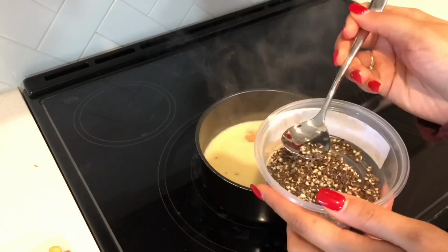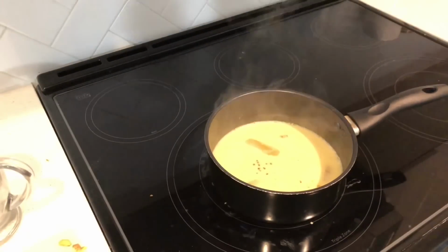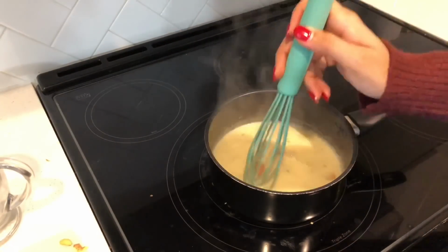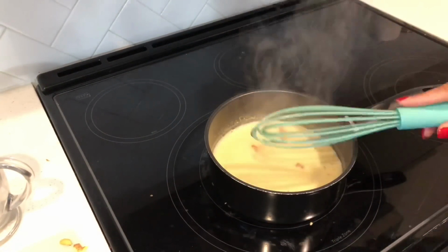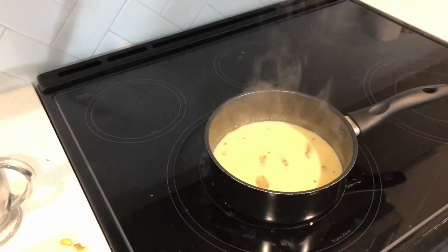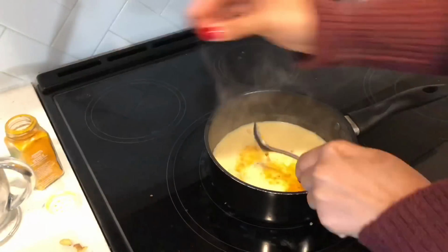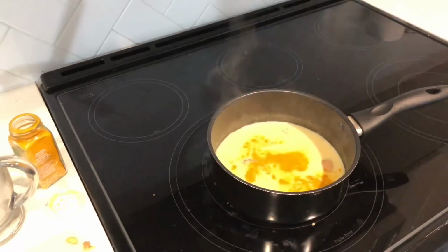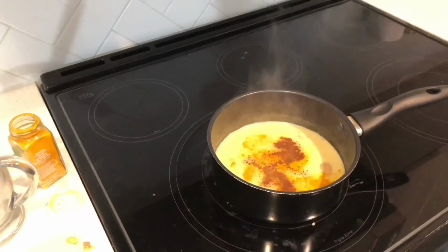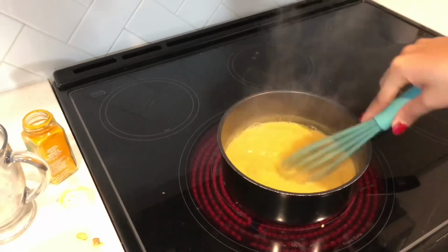Then add in the black pepper, which really helps the curcumin absorb, which is basically turmeric. Turmeric is amazing for inflammation, so it's going to support your bone and joint health. Then it also aids in weight loss and is really great for glowing skin. I'm going to also add in the ground ginger and a little bit of cinnamon, and then just wait until that's all mixed together well.